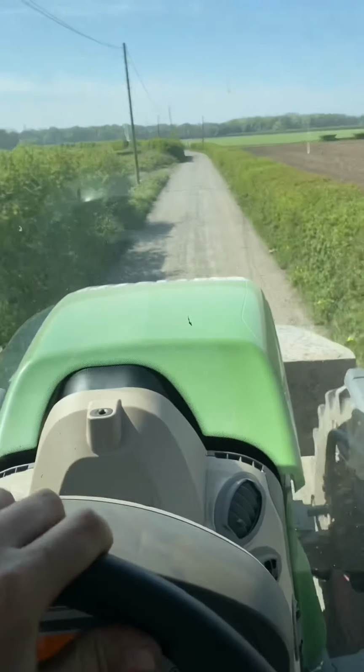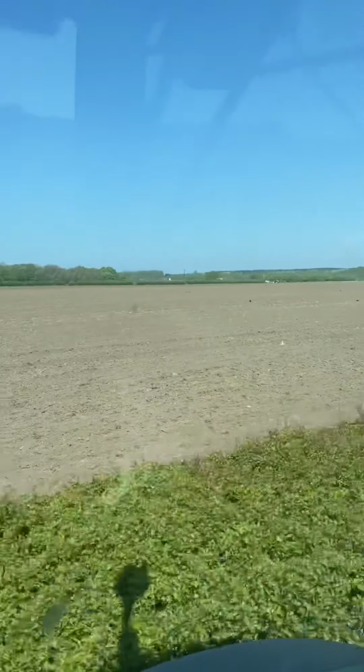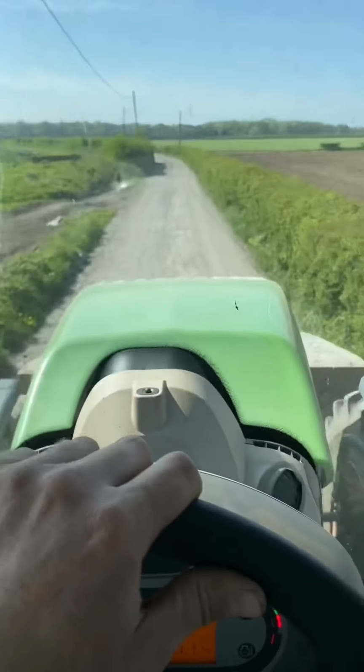I've finished up at this farm now and I'm on to another one. The destoner, you can't really see it, but it's over there. He's having his dinner, otherwise I was going to film that working.